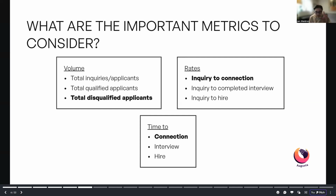So you'll notice right here, one very important thing is that I'm talking about measuring these things out of all applicants, not from scheduled interview to show up interviewed. It's out of all applicants. And I'm going to explain in just a minute why that is. But these three areas I'm going to talk about today, disqualified applicants, time to connection, and inquiry to connection, they are the three biggest levers in your process. They're perhaps the most important things. And I'm going to explain why.